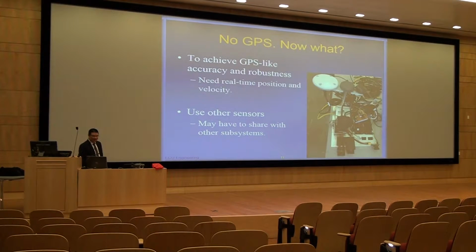So the keyword here is we are going to have to use other sensors. Now, if you're dealing with a large vehicle or a military system, sometimes you have the luxury of saying, well, in order to work with GPS, I am going to order these sensors, and they are going to be on my UAV and I will be able to fly them. Now that's not true for small vehicles, even small military vehicles. Oftentimes we have to try to get away by sharing other sensors from other systems. The most commonly used one is the camera, and in our research, the laser scanner too.